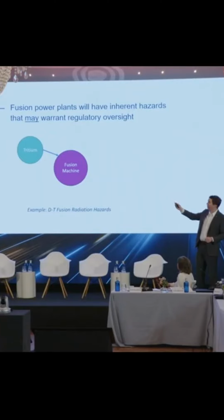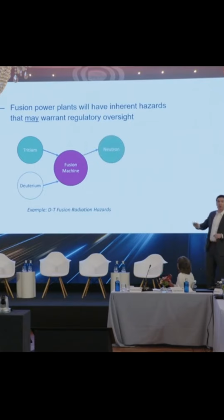And so ultimately, it's because fusion technology will have some inherent hazards that may warrant regulation and different levels of regulatory oversight. So if we think about a DT fusion machine, you can think about the radioactive tritium that goes into it is a radiological hazard. The deuterium's not. And then as we think about what comes out of the fusion machine, you've got neutrons, which are a form of radiation that can cause harm, and the helium, perfectly fine.